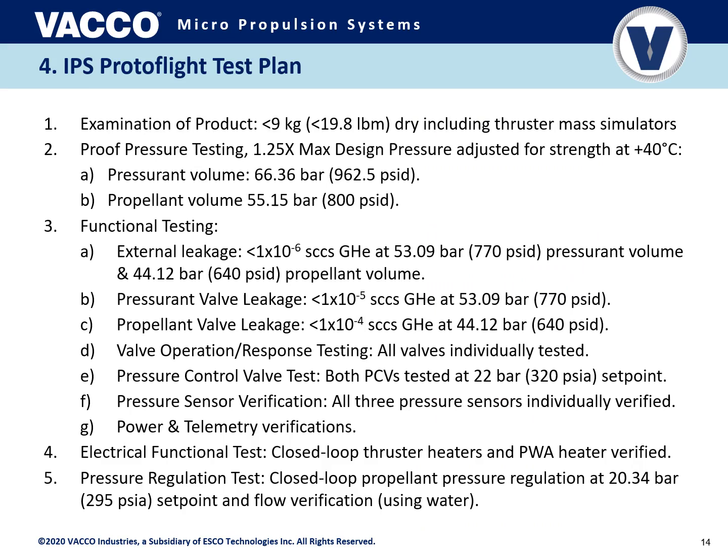Proto-flight test plan involves examination of product. That's the dry mass. That would include thruster mass simulator since the thruster is not installed yet. Proof pressure testing, similar to before, occurs on the pressure inside at the higher pressure and the propellant side as well. Functional testing involves external leakage check to welded levels. That occurs at MDP. Individual valve leakage tests are done as well, also at MDP at the values indicated.